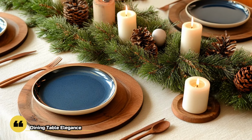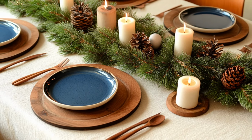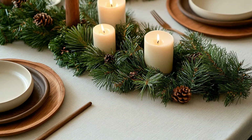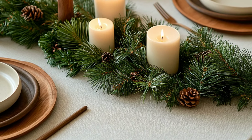Dining table elegance. Your dining table is where cherished holiday moments are shared, so it deserves a Scandi makeover. Use a simple linen tablecloth or runner in a neutral shade as your base. Add natural elements such as a garland centerpiece made of pine branches or a few unscented candles.